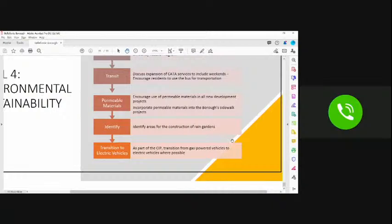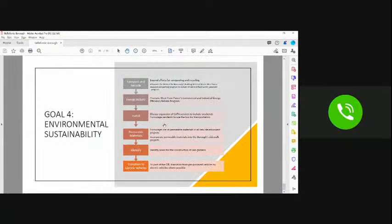And then as part of the CIP, transition, where appropriate, gas-powered vehicles to electric vehicles where possible. And again, reducing the emissions and fossil fuels within the borough. And that concludes our recommendations as part of this management plan process.